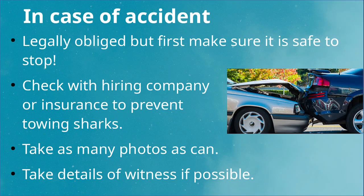Or sometimes you see big notices. But if you're unsafe, you're unsure, it depends on you, but I will not stop. Then check with the hiring company or the insurance to prevent the towing sharks from coming and just towing your car. That happens quite a lot.